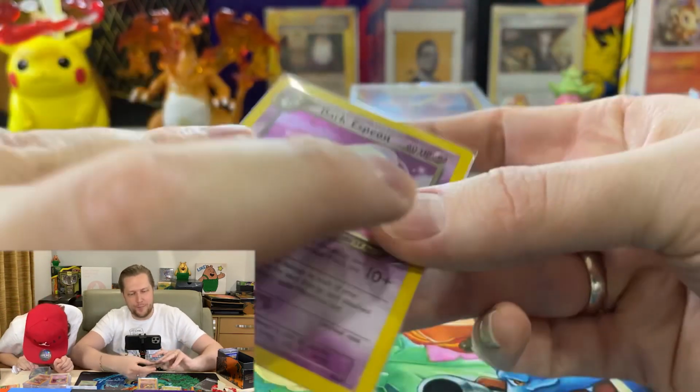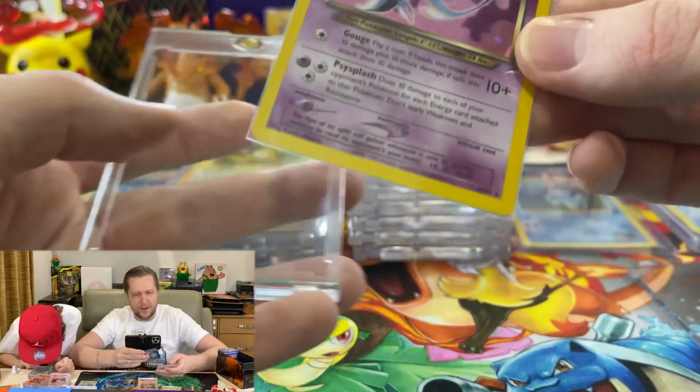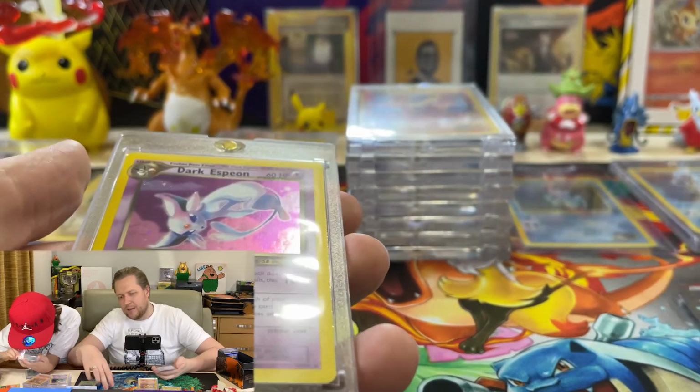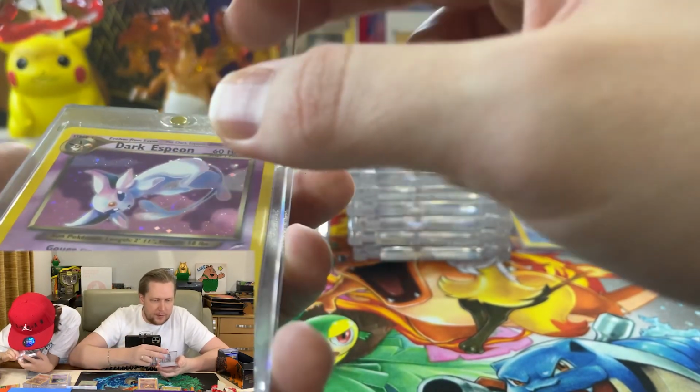Okay, we'll bring back the Espeon for a second longer. I think again one of the top cards from the set that we have, the older vintage cards. I think this should grade pretty nicely, but I mean, you never know.